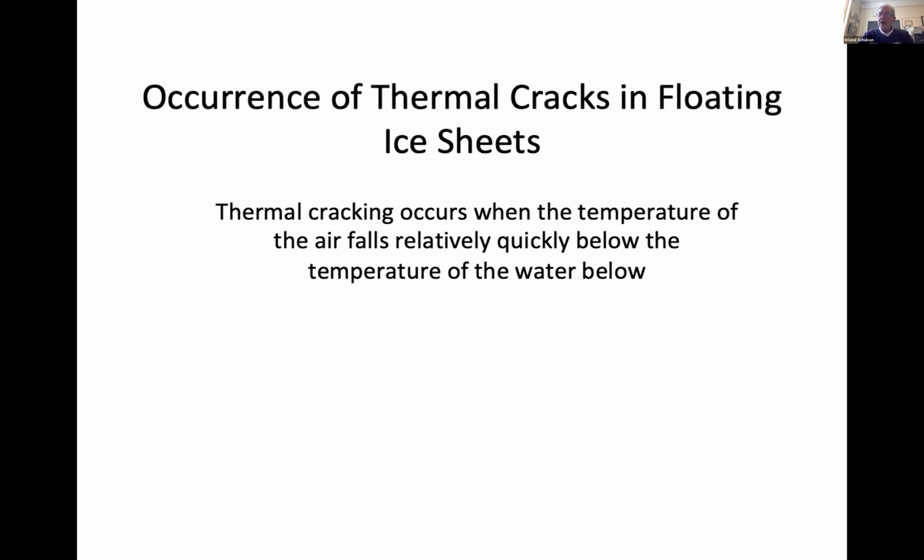So I point out that in ice, in particular, the occurrence of thermal cracks is fairly well recognized. It happens when the temperature of the air falls relatively quickly below the temperature of the water below, such that the differential thermal contraction that results leads to the development of tensile stresses in the upper layers, which tend to relax through the development of cracks, particularly when the rate of change of temperature is fast enough. If it's slow, creep deformation relaxes the stresses, they don't develop. But if the temperature drops quickly enough, then stresses build up to the point that they relax through the initiation of cracks. This we know.